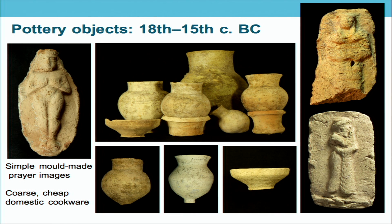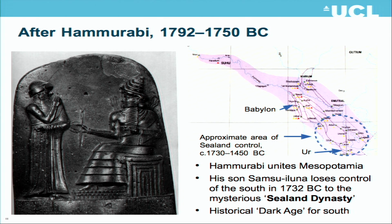So these are all little things, these plaques. They're about this big and they're mass-made in moulds. And they were probably painted in antiquity, though that paint's long gone. So this guy, this king here, you will see is almost exactly the same as the famous king of Babylonia, King Hammurabi, who ruled in the early 18th century BC.